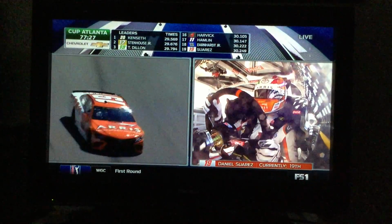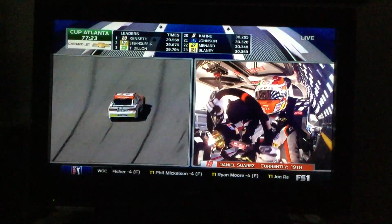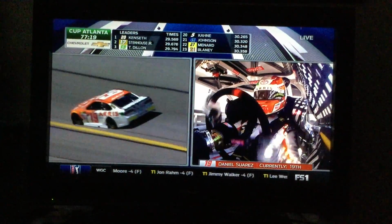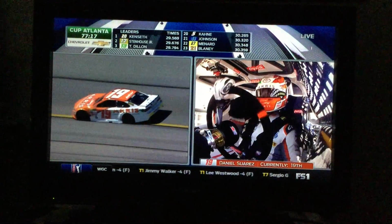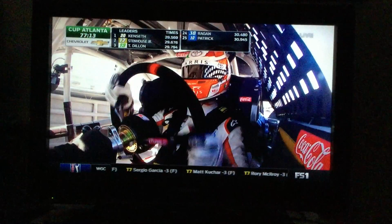And we have a big tailwind going down the back. I mean, you watch the flags right now. They are blowing hard, so you got a really hard push into turn 3. Got a little bit of a headwind going down into turn 1. There's nothing really to break the wind up. So strong wind down the back, little head into the front.